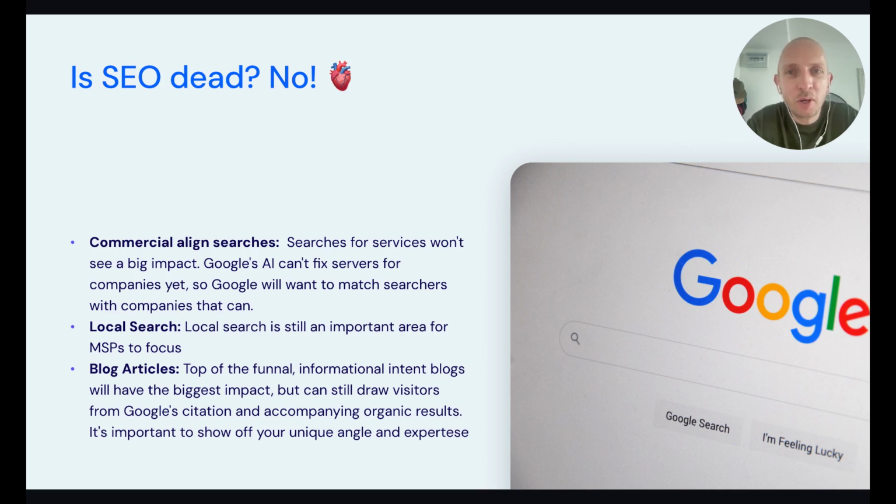Blogs may see the biggest impact, but Google is still trying to do the right thing by citing the websites it uses. So you could still see some traffic going to your website even if Google provides an AI summary for that search. In general, if there's an algorithm, there will always be ways to improve your content to give you an edge over your competitors who aren't adapting to Google's changes.